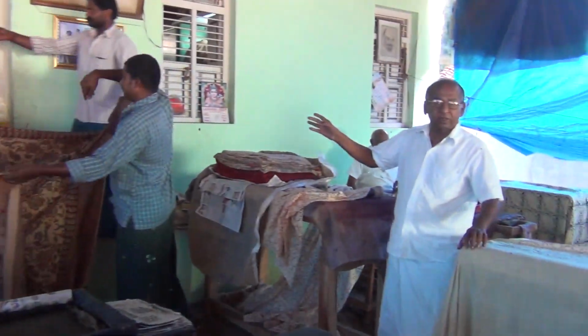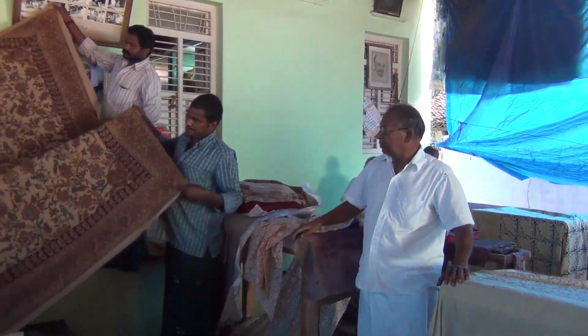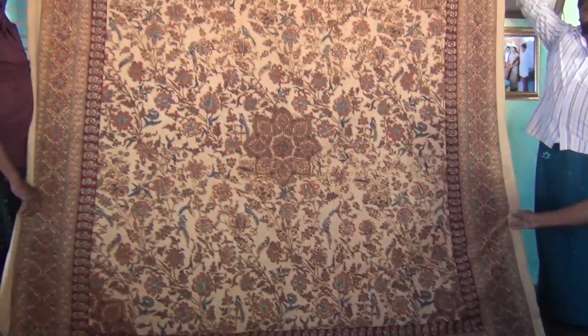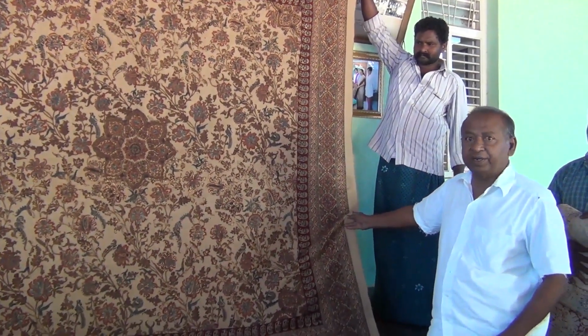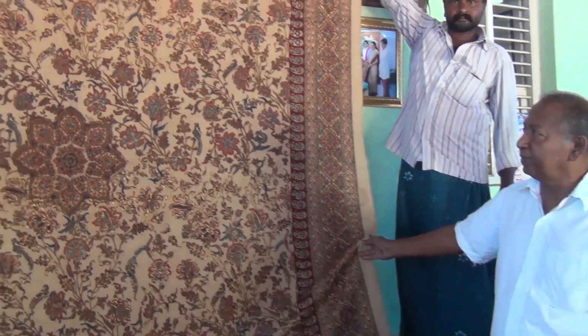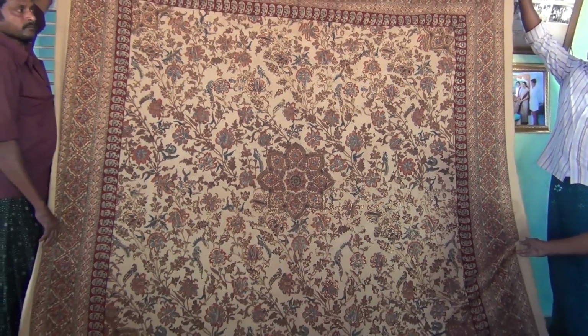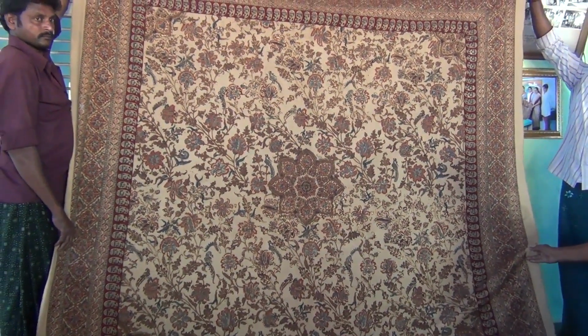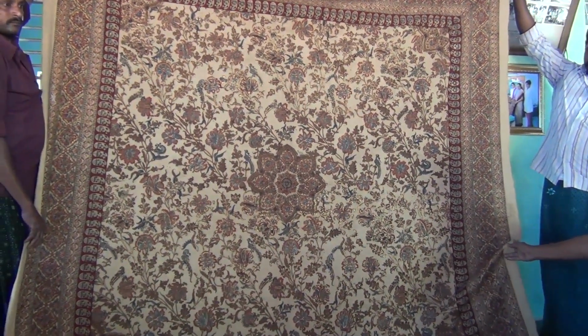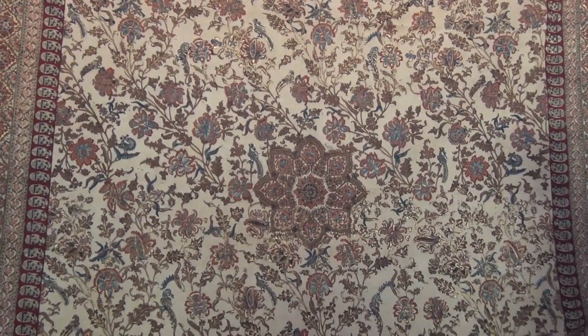This is one of the pieces we have done for the Government of India, the Festival of India. Punya Chakra. This piece was done in 1982, Festival of India. How many blocks are used in this? Many blocks. All flowers are dissimilar. Each flower is different from one another. You can find out all flowers are different.